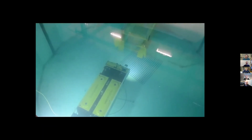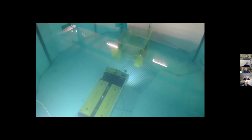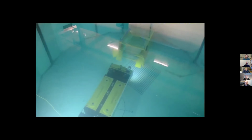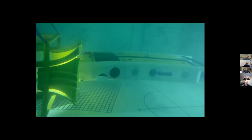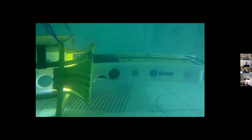In this clip, you can see the vehicle and docking garage in a clear pool for illustration, but it's routinely conducted at sea. This is in manual control, but it's already been successfully done many times autonomously using the docking garage arrangement with twin acoustic transponders mounted on the mouth of the garage.